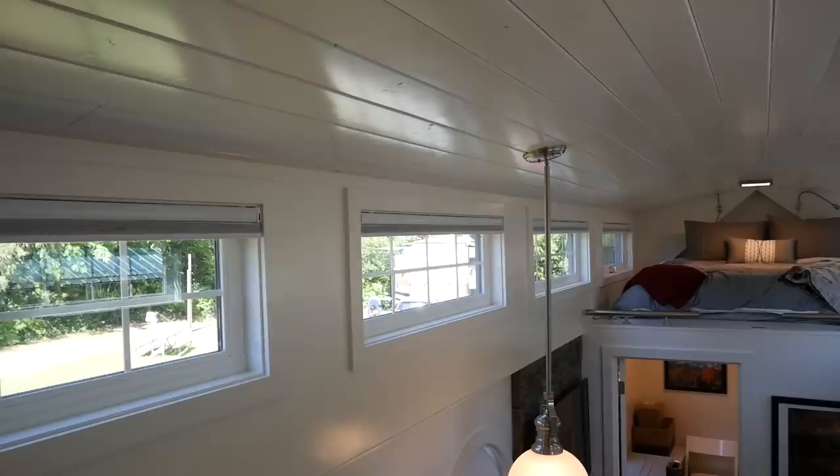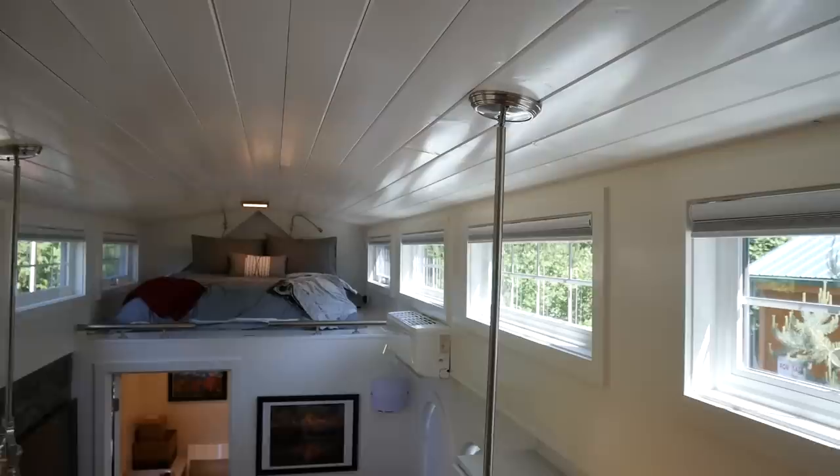I love the idea of having lots of large windows. So we have all these upper long windows, and then all the blinds are remote. The blinds that we can't reach here in the center part, and even in the second loft, we have remotes for.